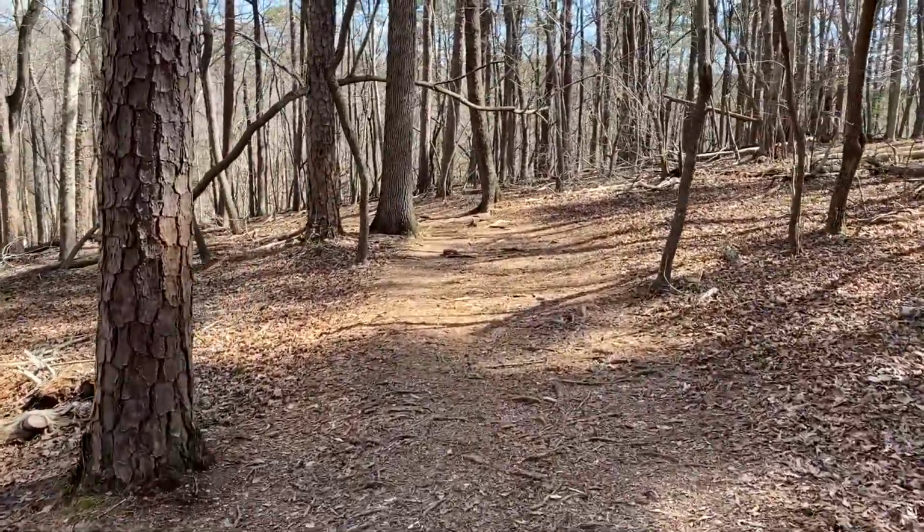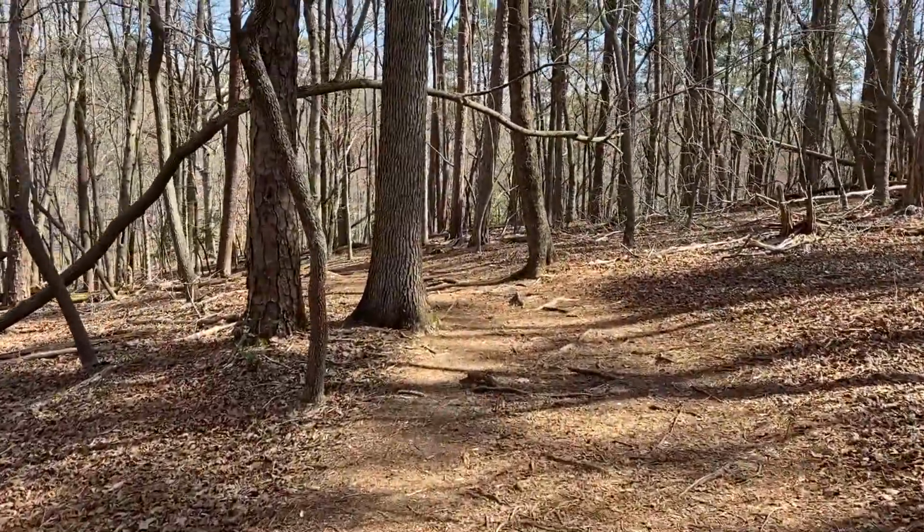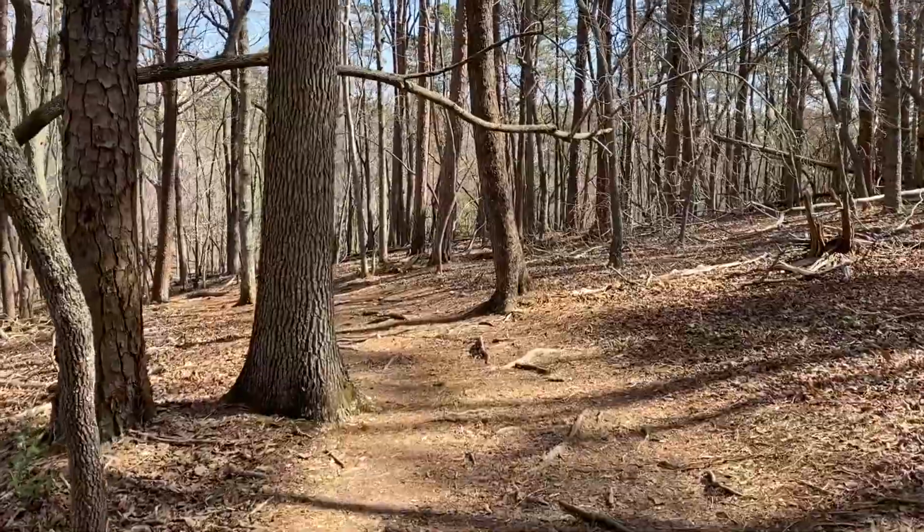See some people coming with a big black dog off in the corner. So I'm gonna stop videotaping, but man, that dog looks like a bear.